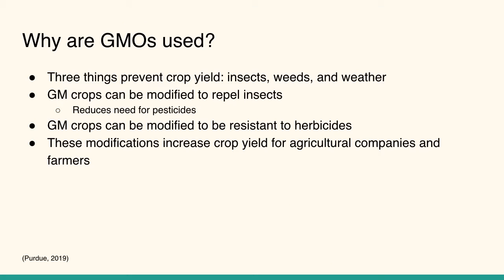Now that you know the basics of what GMOs are and how they are produced, let's discuss why they're important in the first place. Farmers will tell you that the three things that prevent a good crop are insects, weeds, and weather. GM crops can be modified to repel insects. This is achieved by inserting a gene that causes the crop to produce a protein that repels the pest that normally eats it, without harming other insects, animals, or humans.